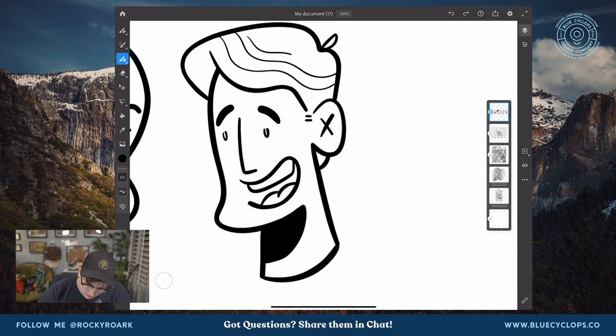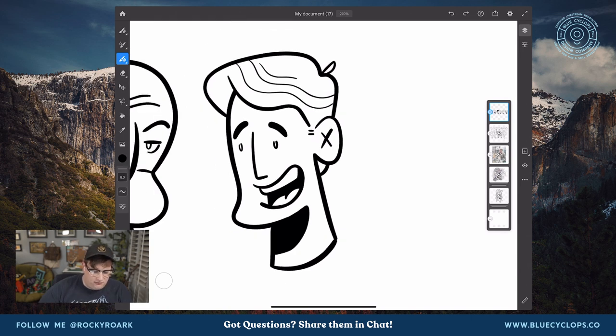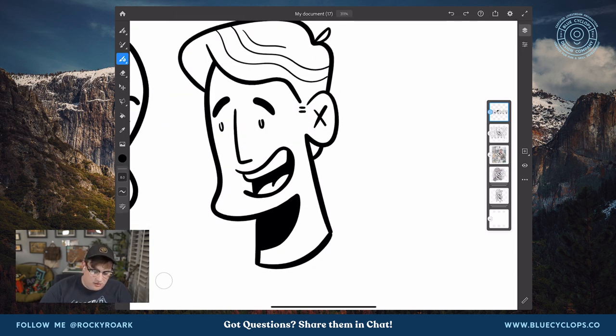So now this character is super happy. And we didn't even have to change any of the other pieces of his face. We just changed the eyebrows and the mouth here. The two biggest parts of a character that determine the emotion they have are the eyebrows and the mouth, right? So if I went through and I erased these eyebrows, whoops.